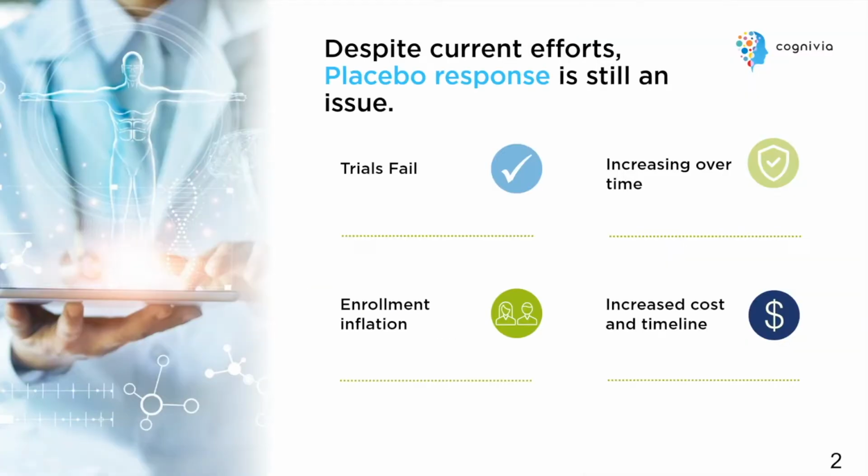Of course, anyone who's involved in drug development knows that the placebo response is still an issue. And despite all the efforts that have been made over several decades, this continues to persist as a significant issue that causes trial failure. And one of the consequences of this is more patients need to be enrolled to overcome some of the difficulties related to the placebo response, which of course increases the cost and timeline of drug development.